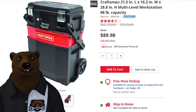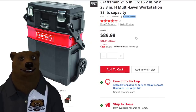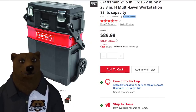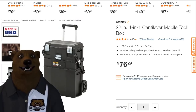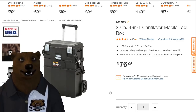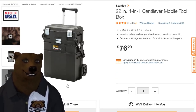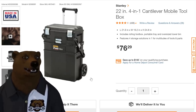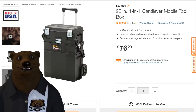Well, Ace has the Craftsman version. Look at that. Same thing, different colors, for $89.98. So you're saving $10 there. Oh, but wait, there's more. You can get the Stanley FatMax version in the bland flat black. We'll call it tactical. It's the tactical version for $76.29.